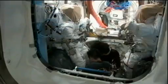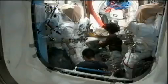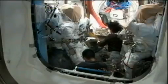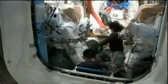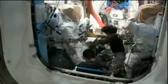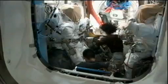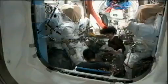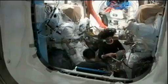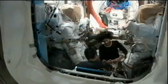In addition to this, Sonny Williams today has some activities inside the Destiny laboratory. She's going to be calibrating one of the oxygen sensors on what's called the compound-specific analyzer. This is a tool that's used on board to analyze the environment inside to make sure that there are no compounds that are not expected to be there, just to make sure that everything on board the space station is acceptable and is a good living environment for the crew.